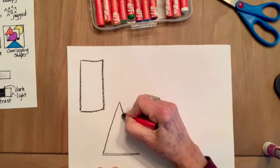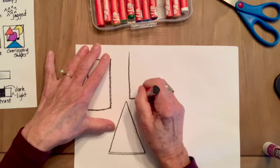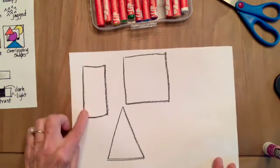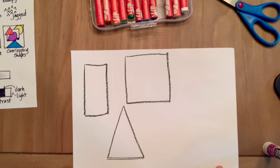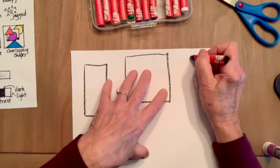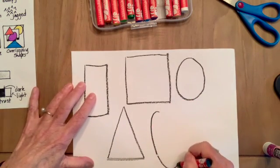Triangle has sharp points. We call those angles. And let's see, I think I'll just make a regular square. And you'll notice I'm making these pretty large. Right. Good. So I have 3 shapes that have sharp edges and points. All right. Now I want you to draw a shape that has no points, no angles, and no straight sides or edges. So that might be a circle, a kind of circle, or it might be an oval.